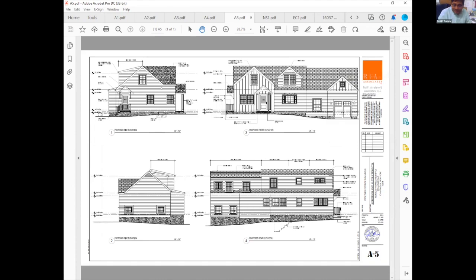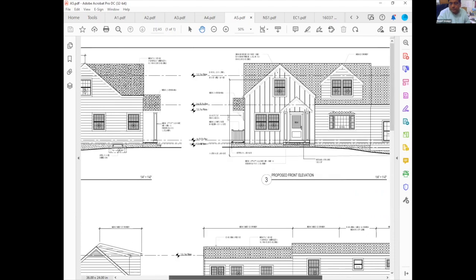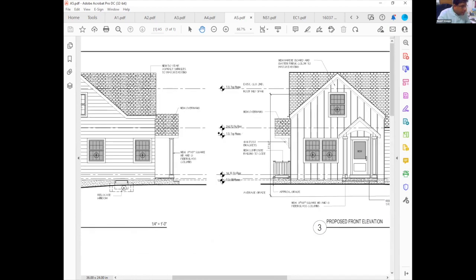Okay, now this is the front elevation. We try to make this a vertical siding, you see here. What material is that vertical siding? Let me see. Hey, David, could I jump in here? So our house is cedar shake and this is Hardie board. I actually want to proceed with all cedar shake. I think it just makes more sense for our house.